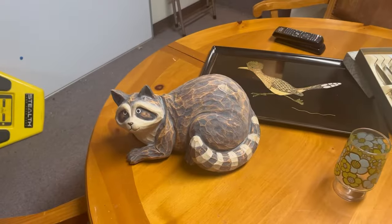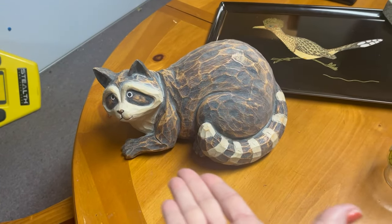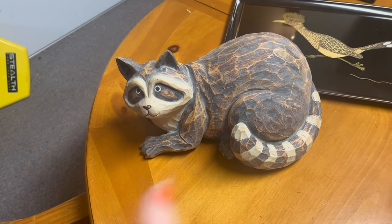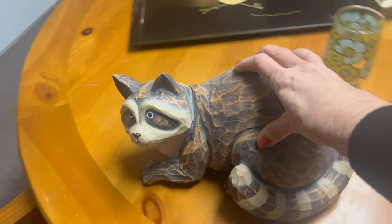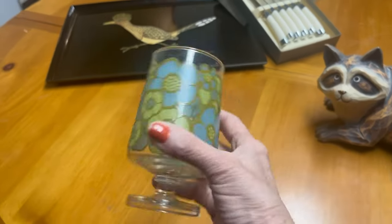Well, it's not much of a haul, y'all. I picked up 4 items. Got this for myself. I mean, how cute is that? And I just really wanted it for my patio in Arizona. So I picked him up for $18. I don't know what his value is. I didn't look it up because I just thought he was pretty awesome. You saw me pick this up. I paid $1 for it, y'all.